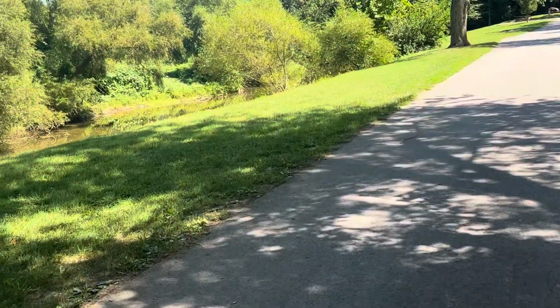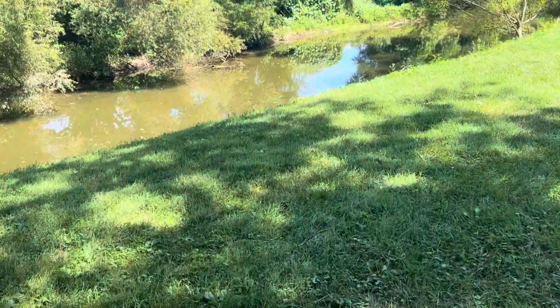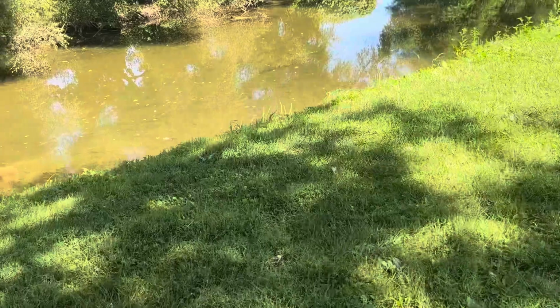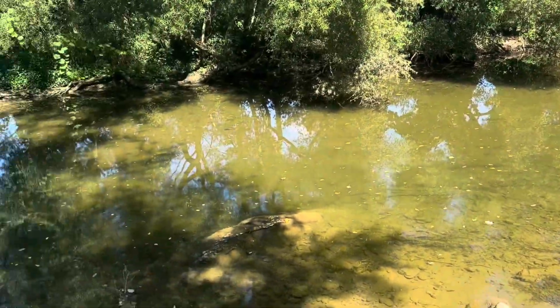Since the creek's coming close here, I'll take you over to the creek right here. I didn't want to bother anybody in there. Walk through their sites. It's nice and clear too.